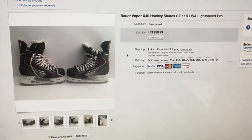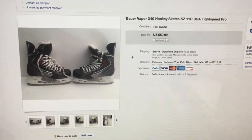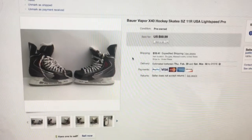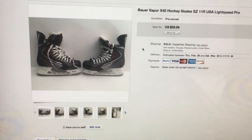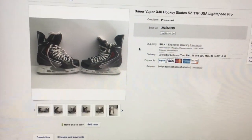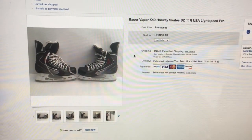Next item are these Bauer Vapors. I might be saying that wrong, but they're ice skates, Vapors. They're good ones. I bought those actually for myself at a yard sale for $5 for 2 pairs. Sold the other pair already. Did good on them. And these sold for $59.99. I sold them right at the right time, you know. I listed them that day on the 4th, and they sold on the 5th. So I only had 11 views on these.